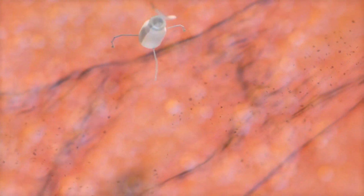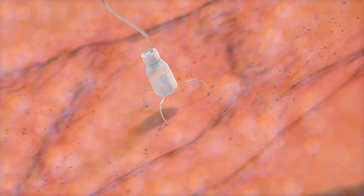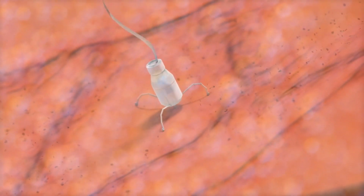Nanobots represent a groundbreaking advancement in the field of medicine, offering the potential to revolutionize the diagnosis, treatment, and prevention of diseases. By performing tasks with precision and accuracy at the cellular level, these tiny doctors can enhance drug delivery, detect diseases early, repair tissues, and combat infections.